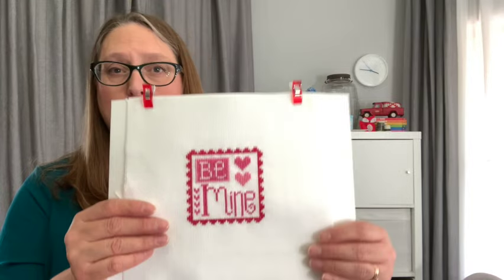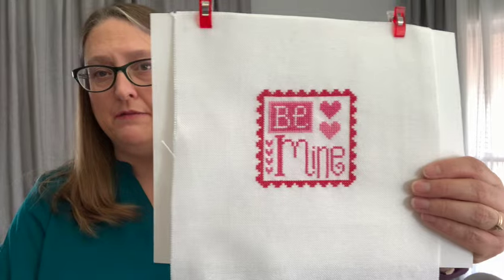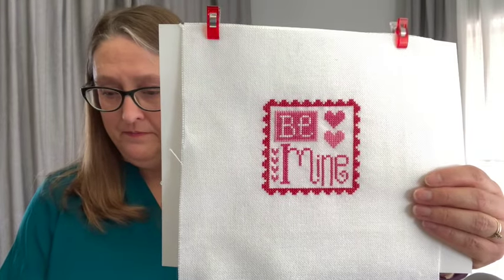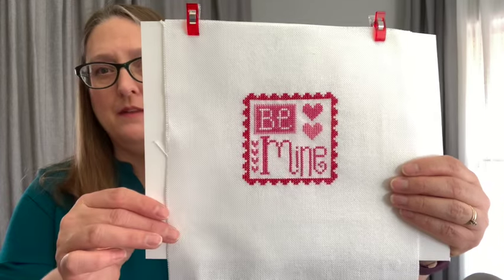When I travel and take it places, it's not always easy for me to work on without the magnifier. I'm having some issues with my eyes, some dryness and different things with my contacts, and so I feel like having a magnifier is a lot easier to work on it. So I'm doing it on a Lugana, and I believe it might be like a 24 count. I think that's what it is.